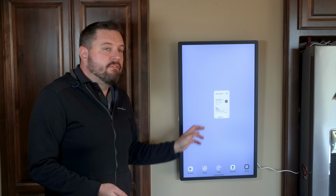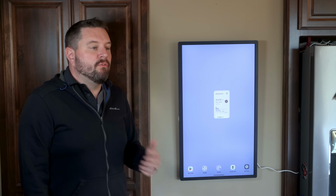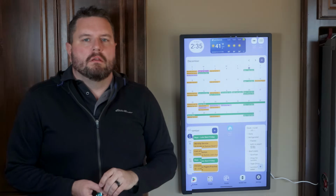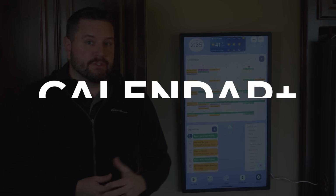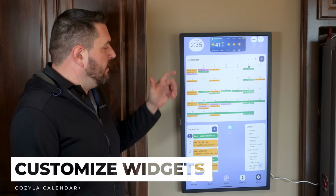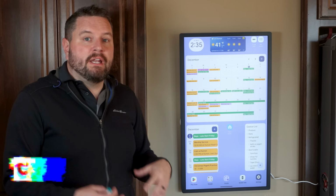Then I can swipe back and forth to have multiple different desktops. Our plan right now is to basically have a general family one, and then as you swipe, you'll run into mine with my calendar, and then my wife's, and then my son's. So now that the Calendar Plus is installed, I'll tell you kind of my plan for using it. Of course, by default, we have the basics like time, weather, and calendar along with our to-do list. But you can, of course, swap this out for any other application.